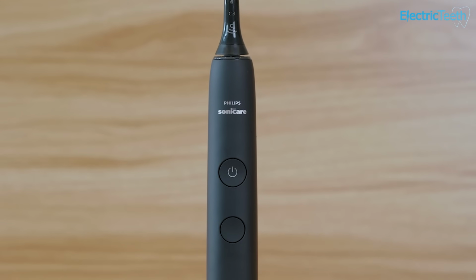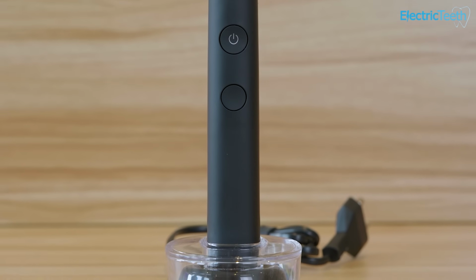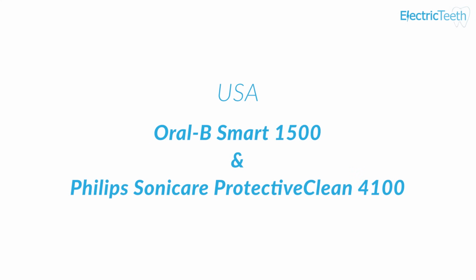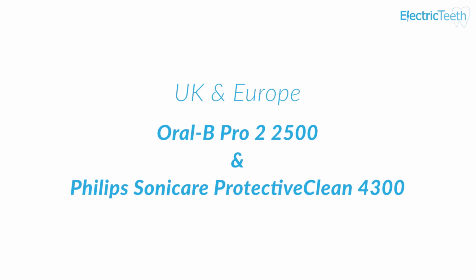But I do have some key recommendations of brushes you should opt for depending on where you live. If you live in the USA, I recommend you check out the Oral-B Smart 1500 and the Philips Sonicare Protective Clean 4100. If you live in Canada, I recommend you check out the Sonicare Protective Clean 4100 and the Oral-B Pro 2000. And if you live in the UK or Europe, select the Oral-B Pro 2500 or the Sonicare Protective Clean 4300. Those are my top recommendations of brushes from either brand based on your region.